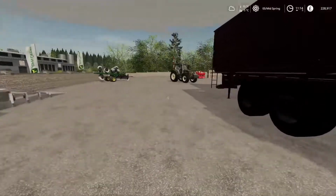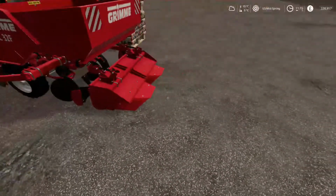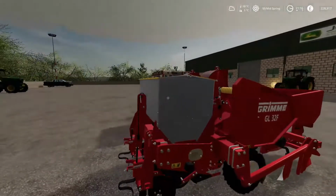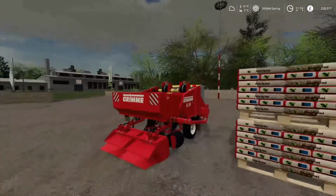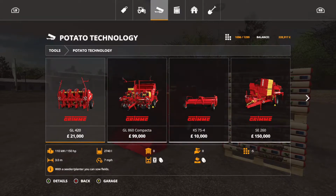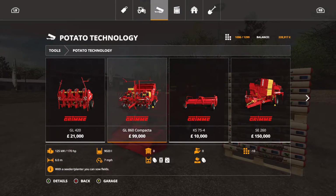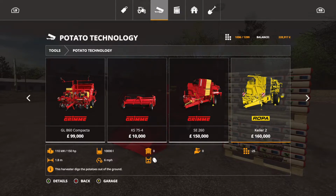So they've lent us one of their new potato planters. So here it is, and it's got a special sort of planting implement on the back to just help create the mounds, and it does have a container for fertilizer as well. They've also sold us some potato seed, so we've got some potatoes to put in it. So if we just go into the various items, these are all our standard Grimme potato technology seeders and planters, which have been in game since the start. So 3 meter, a 6 meter with fertilizer, and then we've got the home topper, and we've got the harvester here, and then we've got the bigger one there.